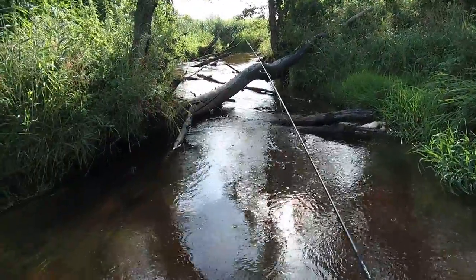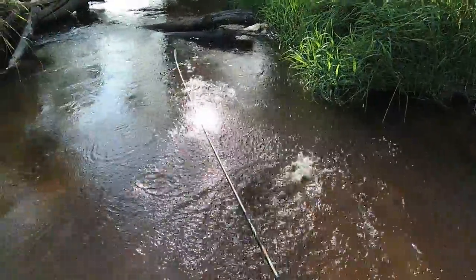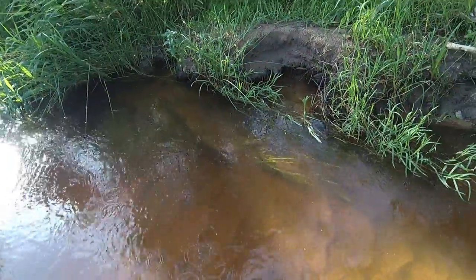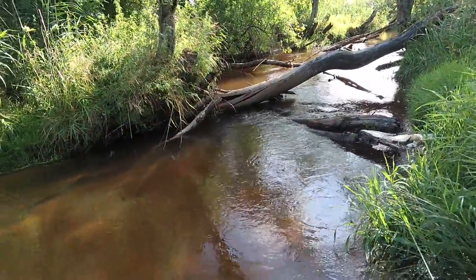And the sun is, as you can see, still pretty low. So seeing what's happening is not so easy. But despite that, we have fish number 3. It's a slightly better one. As you can see, off it goes. That was a very blind cast due to the sun.